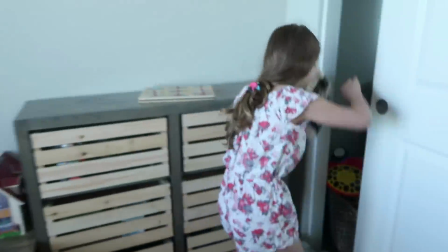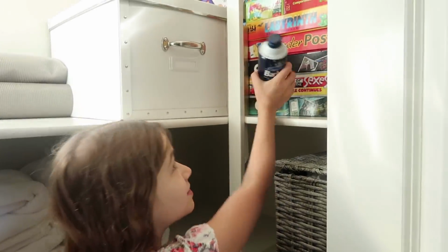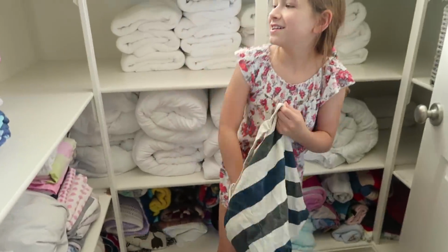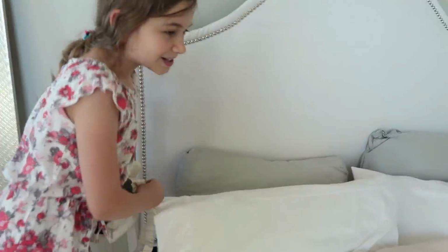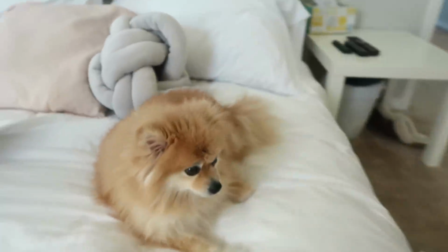I'm not so good at finding stuff or hiding stuff, but okay, let's just keep on thinking. Where would you hide something? Hello darling. Is there anything else in here? Chloe, can you sniff anything? Is there any glue in here? Is there anything in here?